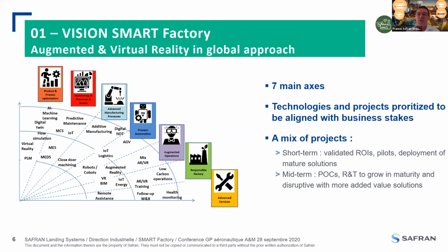Globally, we try to mix a short-term approach, with topics which are mature enough to be deployed with validated ROIs. There is no other solution than demonstrating that; we don't want to make only a proof of concept. But in parallel, for the mid-term, we continue to work with a research and technology approach to grow the maturity of new solutions, to be more disruptive and to have higher added-value solutions. So we play on two different horizons.